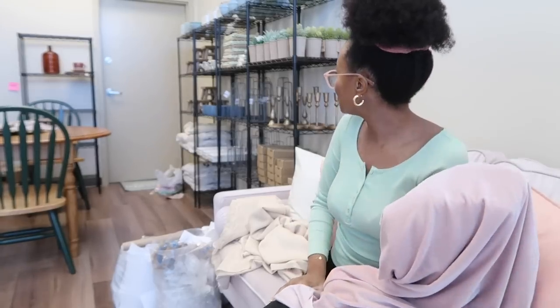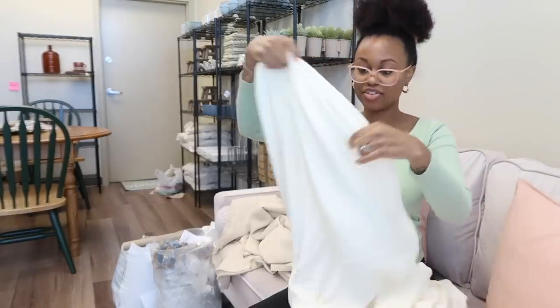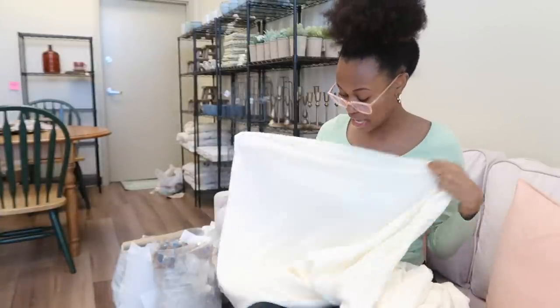I don't think this one will go with spring though, now that it's in here and I see it in the light. And my other backdrop is this one that I used for the Christmas collection because it has little glittery sparkles in it and it's a white color.